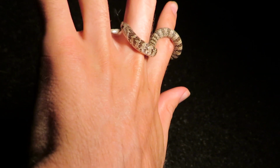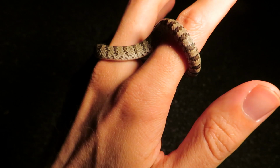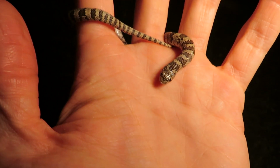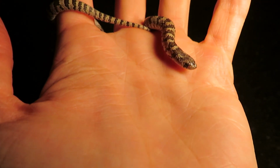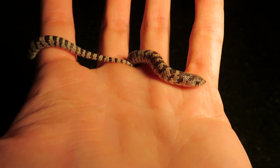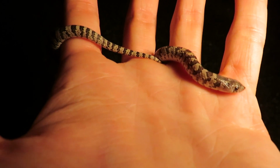They are a tiny fossorial or burrowing species, and they're most commonly seen just after it rains. And these guys, interestingly enough, are spider specialists. That's mostly what they eat. Look at the beautiful bands on this guy, though. Tiny little upturned snout makes you kind of think they look like a hognose, but these guys are not at all related to hognoses. These are true colubrids, whereas hognoses are in the Dipsadidae family.